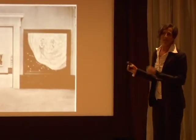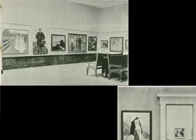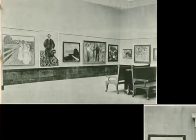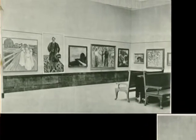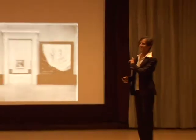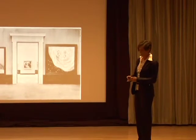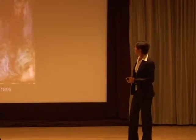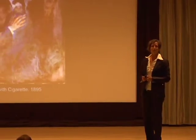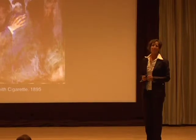These are installation shots from the Albright Gallery in Buffalo, where the exhibition traveled. As I said, wherever the exhibition traveled, it garnered remarkable praise, and it became a bit of a phenomenon. And when you go up into the gallery upstairs, you'll see these photographs again. They contain within them some of the works that are in our current exhibition as well. Among the other benefits of this exhibition in 1912 was the fact that it was the first time that Edvard Munch's paintings were exhibited in North America.